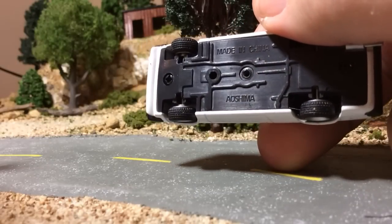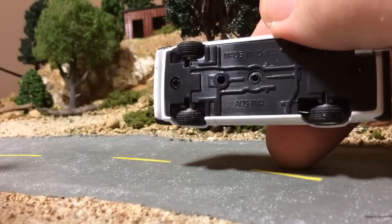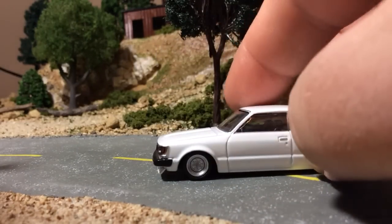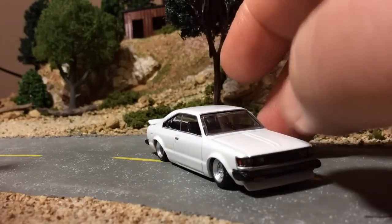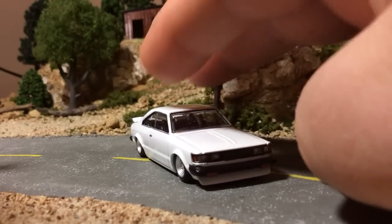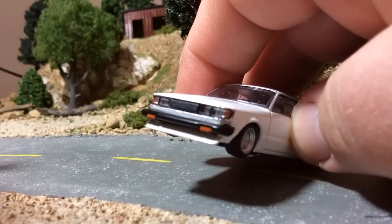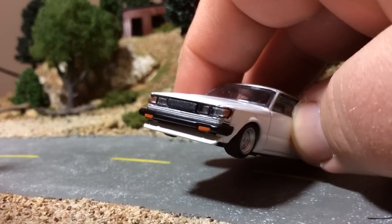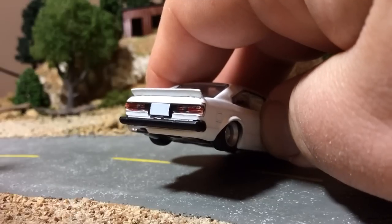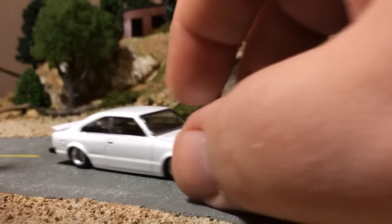It's a metal body, plastic base, rubber tires with tread. You can see how simple the base is, just a real simple plastic base. But the car looks awesome. It's one of my favorites. Now these things are very, very nice, very well done. You do get lens headlights and tail lights. So it's a very nice quality.